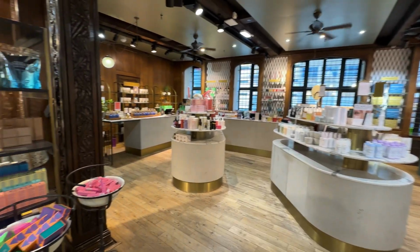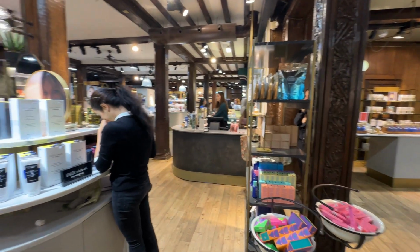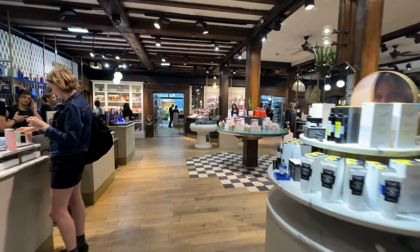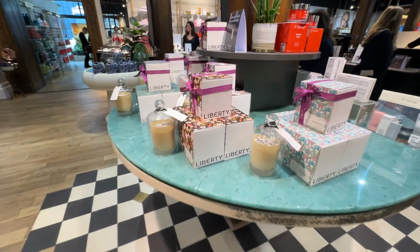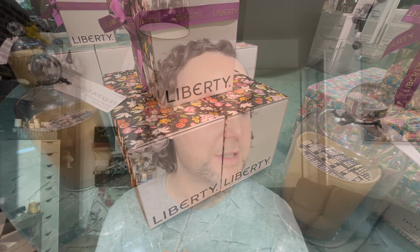As you can see, the Liberty London shopping center is definitely not overcrowded. It gives you lots of liberty. I guess the name Liberty is here for a reason. It gives you lots of liberty when it comes to shopping for luxurious products. And I absolutely love it because Selfridges is definitely different in comparison.